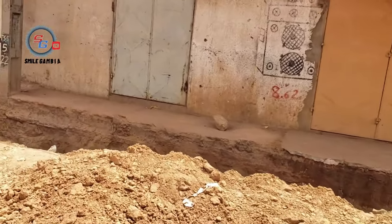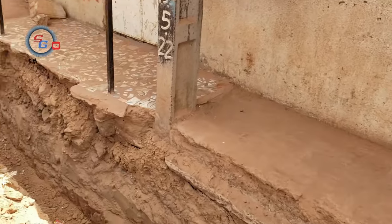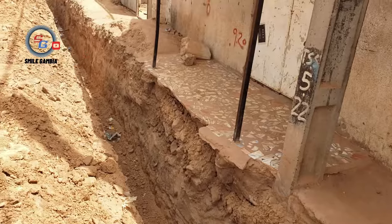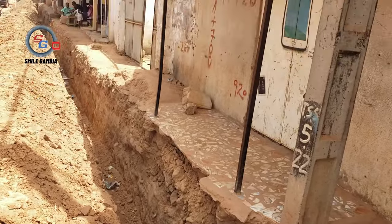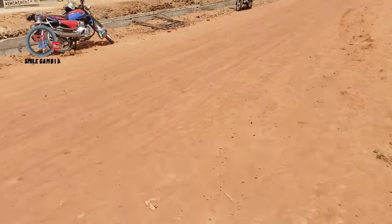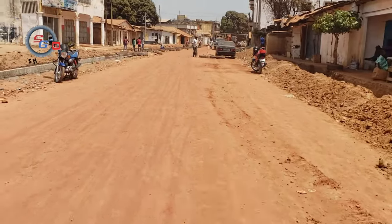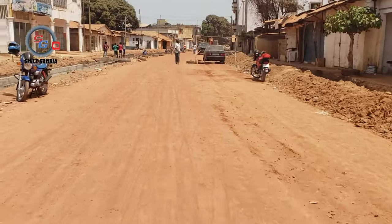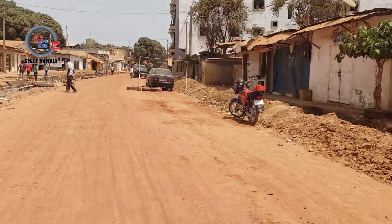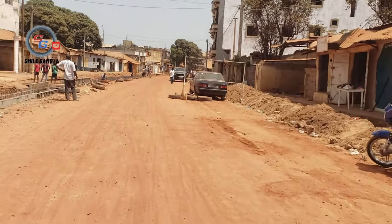Because the canals will be projected on both sides of the highway, and you can clearly see this is just dug, no concrete, no railings, it's just been dug, so there is still a long way to go. And as well, if the groundwork is concerned, you can see it's just the gravel that is being laid on the ground, that is not basalt yet, it is not even leveled. It's not even level to satisfaction yet.